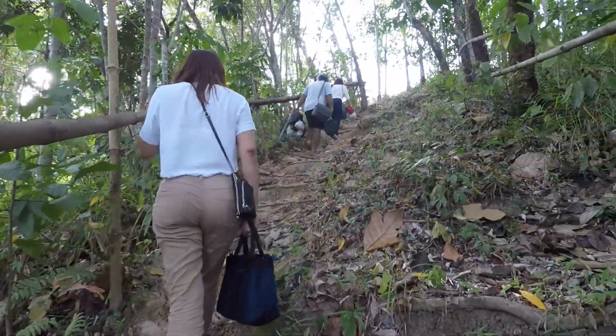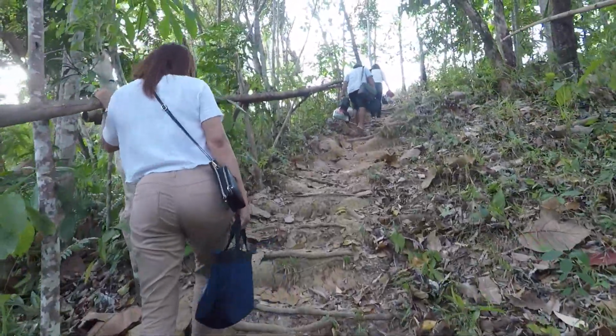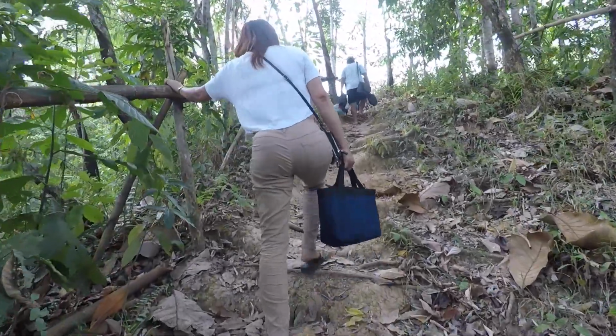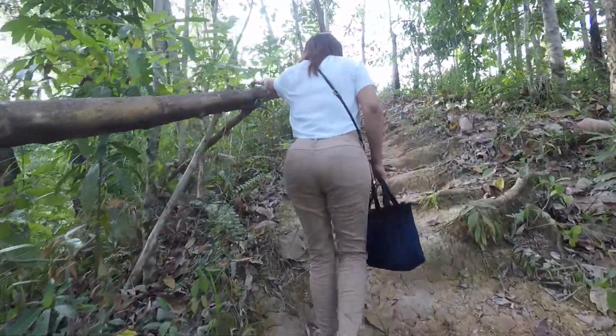This is kind of like the one in Hawaii that was muddy and wet. Me and Mikkel went up and down, but it had no bamboo rails to hold on to.